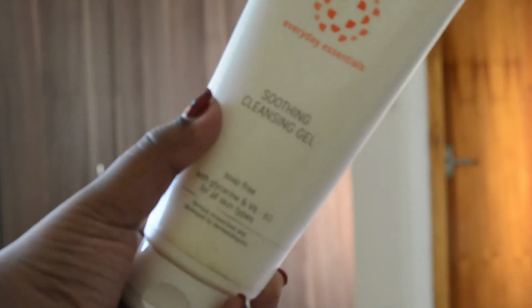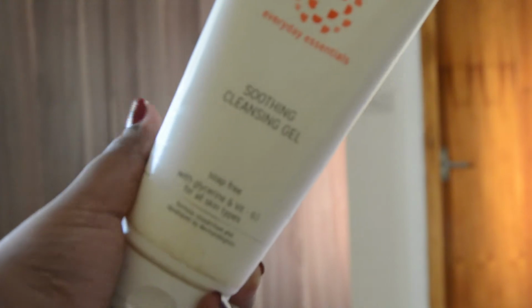Always make sure that you're reading the ingredients. You're putting thought into the product and making sure that you're getting the most out of it. One that I have been using is the Kaya Everyday Essential Soothing Cleansing Gel. This is soap free. Their SLS content is a lot lesser than some of your other traditional cleansers, so always look out for that. Some of the most popular cleansers do have a high content of SLS, like Clean & Clear, Neutrogena. All of these have a lot of SLS in them, so look for it.